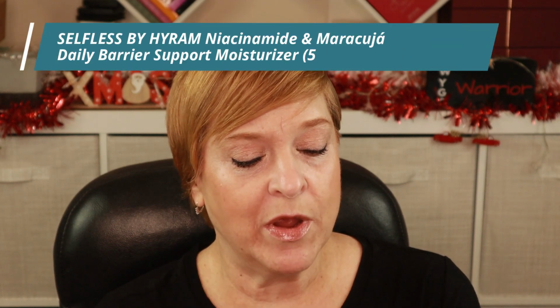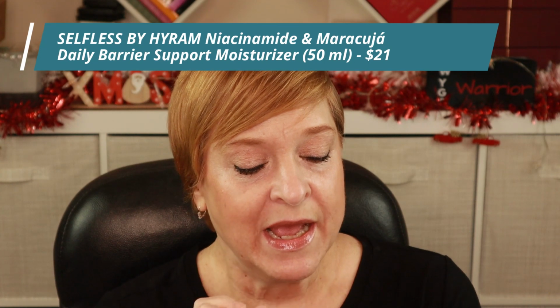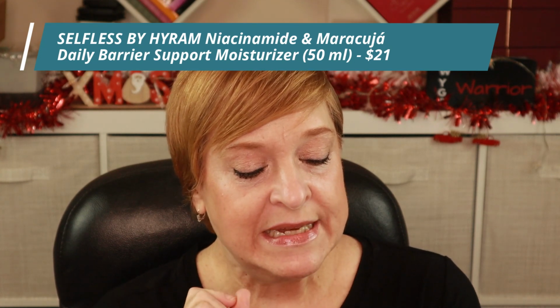All right, first item, what do we have here? This here is from the Inky List, Selfless by HYRAM. And it's a Niacinamide and Maracujá Daily Barrier Support Moisturizer. Okay, so skincare, I'm fairly certain Ipsy put this in my box. The packaging is lovely. I love this shade of blue. I was going to say, I think it's going to be safety sealed. It is not.